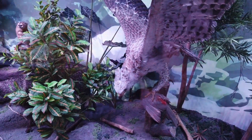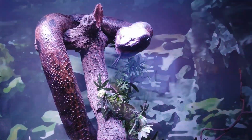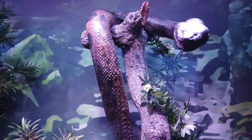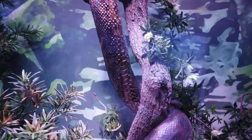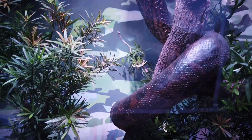Very nice eagle, a kind of anaconda, very powerful and very long. Look, very powerful, very long, maybe 3 meters long.